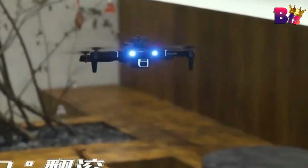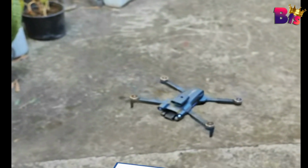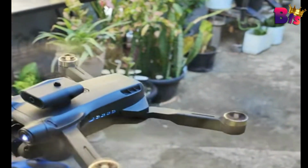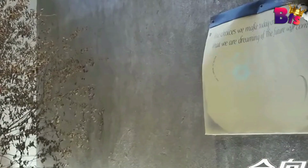The bottom camera is not only equipped with altitude holding technology, which enables the drone to hover stably, but also can be used to take photos and videos. Foldable design and nice gift. Perfect foldable blade design, you can fold it up and take it out more conveniently.